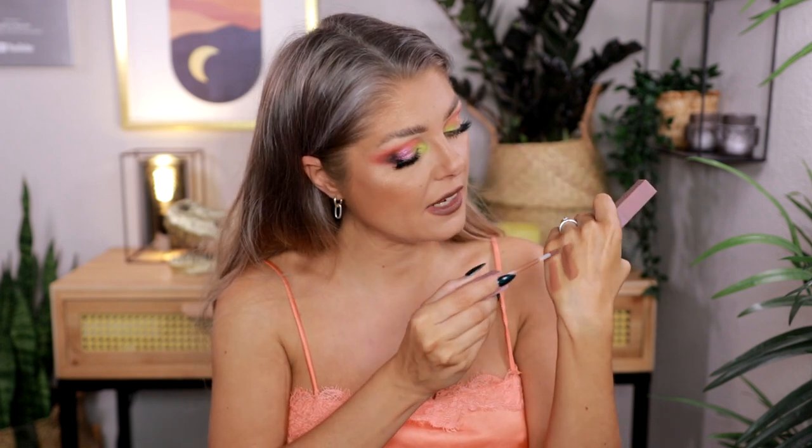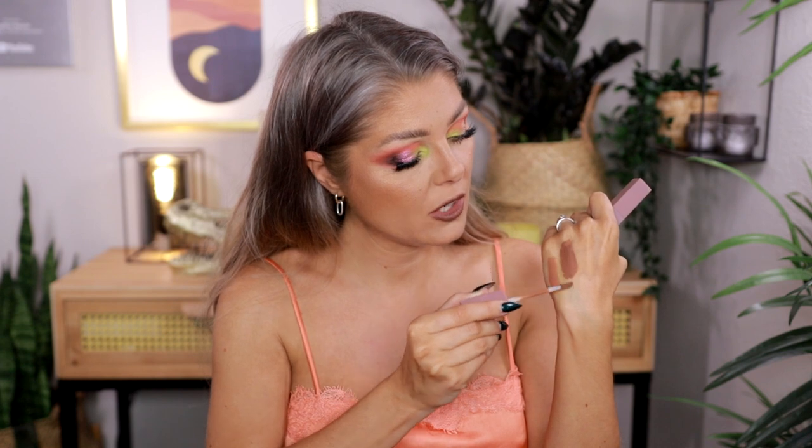It is a very thin, cushiony, almost moussey formula that goes on very thin on the lips, and it does dry down. So for that reason, if you don't like a formula that dries down 100%, maybe this isn't your perfect formula, but I do think it's really, really comfortable on the lips.